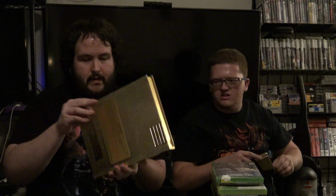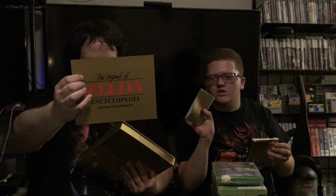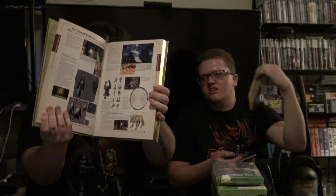Also, it comes with the little book, like you got. Yeah, I mean that's accurate. It looks legit. But it goes through all the games except for Breath of the Wild, and it goes through all the stories. It goes in depth on the characters, the items, the enemies, a whole bunch of stuff. Does it have the maps? It does have the maps.